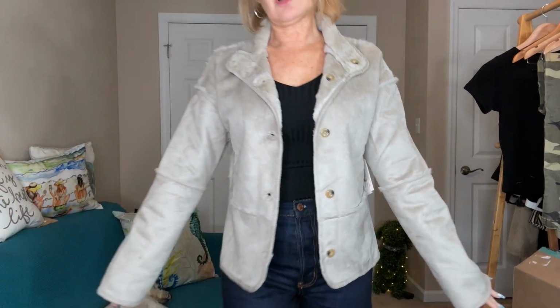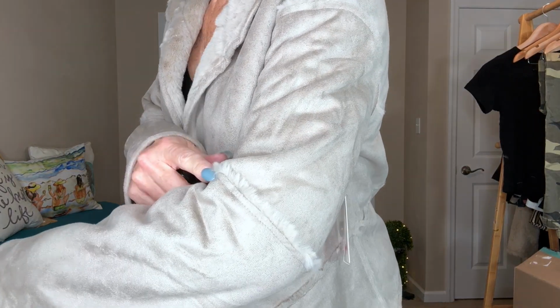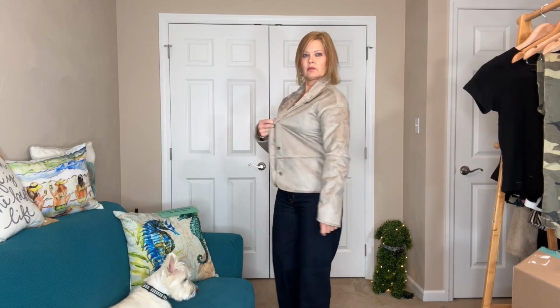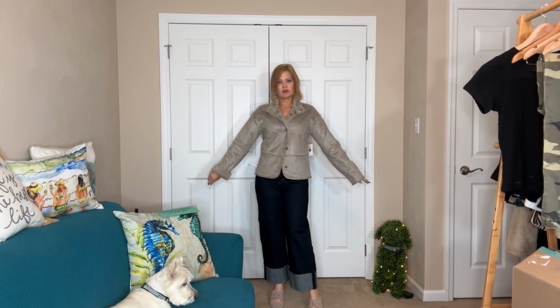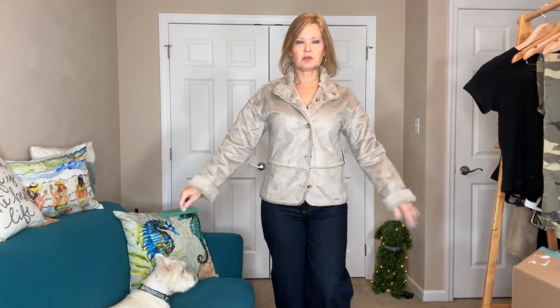The arms are a little long on me, but I think we could cuff them, so that'll be all right. To see this little stitching here at the sleeve. Does button up the front. So I have room. I think this would look cute with the cuffed sleeve. Then you can see that fur. Let me know what you think. Cute, right?